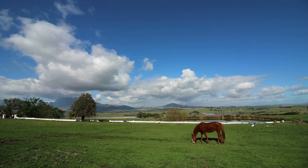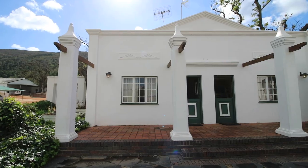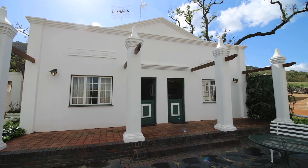You know when you just walk onto a property and you know you're in the right place? It's got a magic feeling to it. Ladies and gentlemen, welcome to the cottage of Landskroon, my humble abode for the next maybe 2 days. So we're on a historic wine farm. Behind me is one of the cottages. It's a self-catering cottage, and I'd like to quickly show you around.